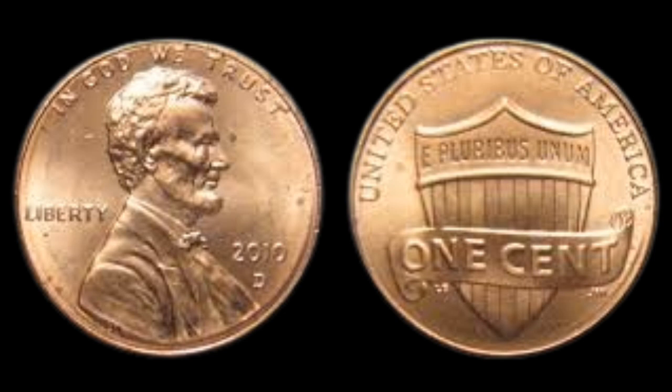And beyond the technical errors, part of what drives the astronomical value is the coin's story, its symbolism, and the sheer improbability of its existence, because in an age where machines are expected to produce perfection and quality control is rigorous, coins like the 2010 error cent remind us that human oversight, mechanical failure, and chance still have a place in our world and can result in creations so rare they transcend their original purpose.